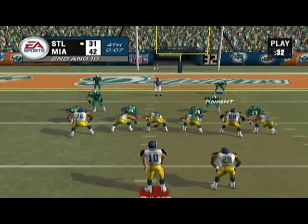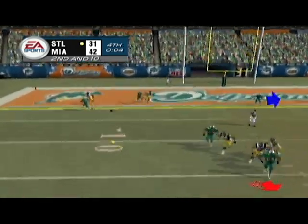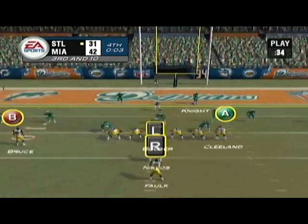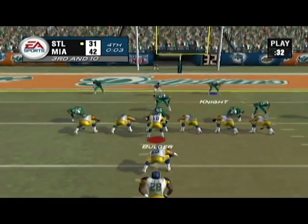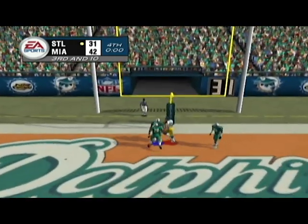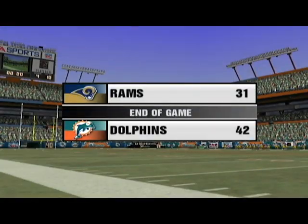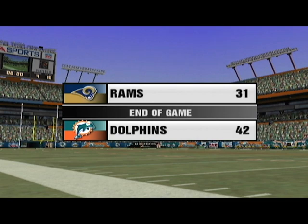5th play of this drive. Dropping back, looking for a receiver. Goes to the end zone. Here comes the heat. Drops back. Looking downfield. Fires to the end zone. Incomplete. And the clock runs out. The final score is Miami 42, St. Louis 31.